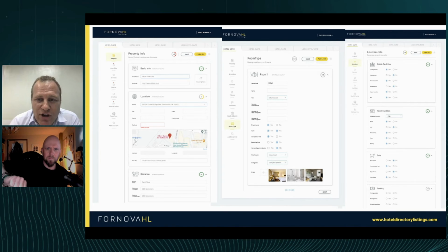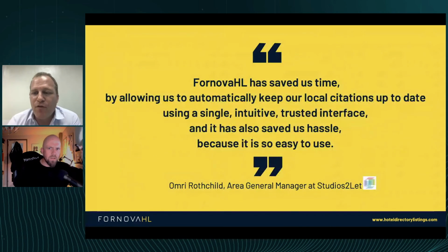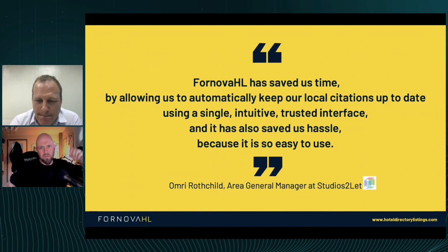With the Fornova HL launch, we wanted to solve the simple problem of content parity in online directories by using our intimate knowledge of the industry and our relationships as a connectivity partner to Google and data partner to Booking and Expedia. So we created the first and only business profile and location data management solution specifically designed and built for the hospitality industry.